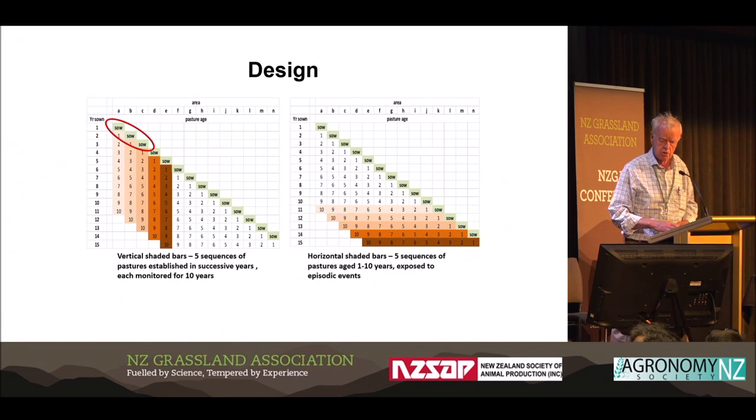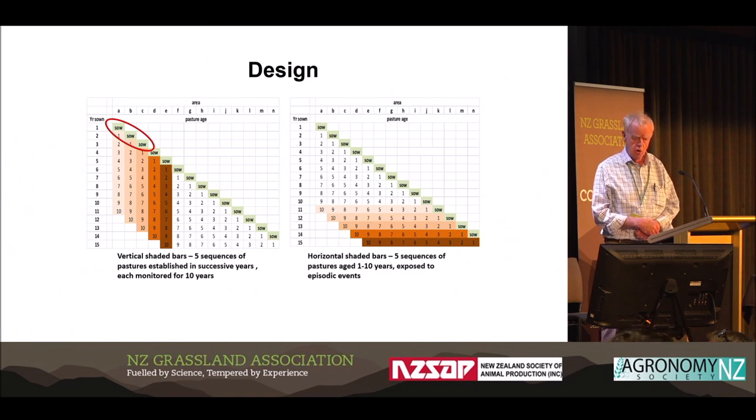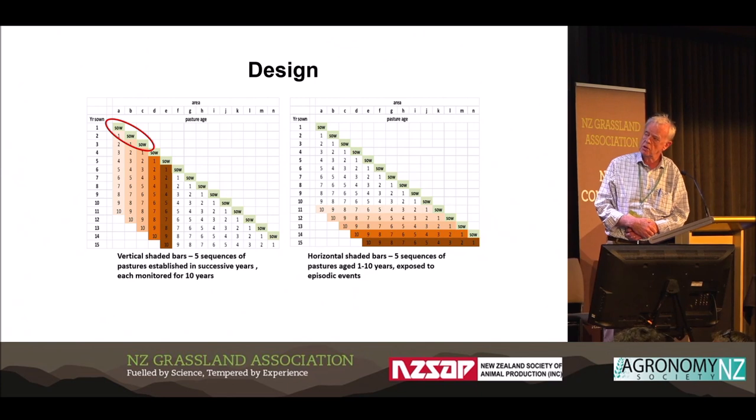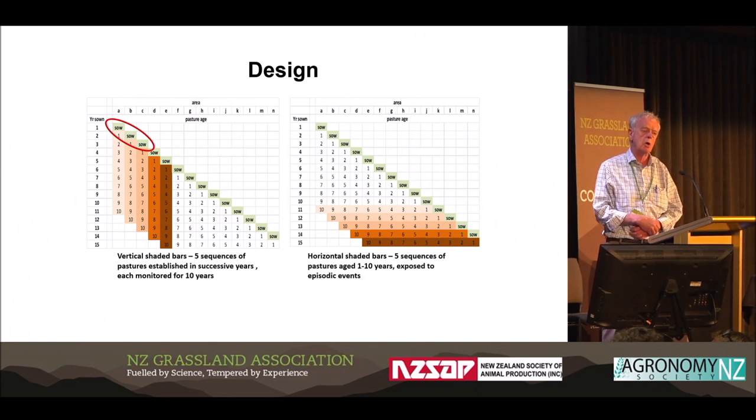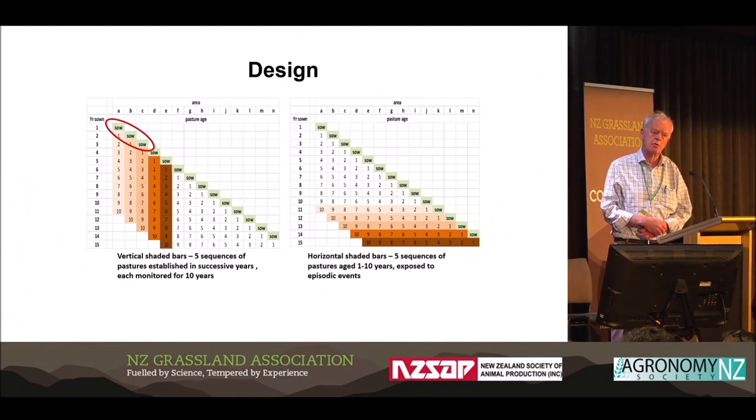So the design, concentrate on the left-hand figure. You can see 5 columns shaded there. There's a red circle around 3 of those, the sowing year for 3 successive sowings. And that's what I'm going to focus on in this paper. But the columns below those, you can see those 1 to 10 years, which we hope to continue the monitoring of, to really understand the life of each of those pastures and what are the contributing effects of those different sowing years.